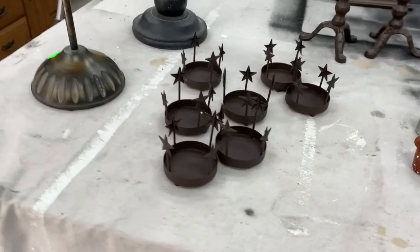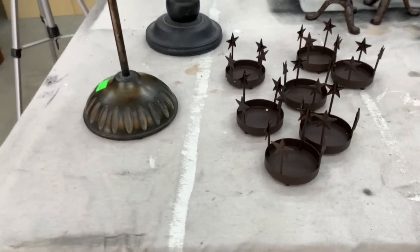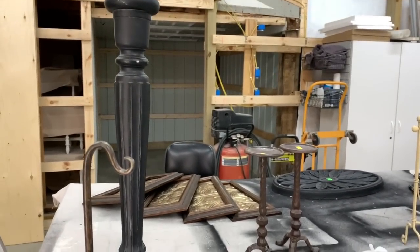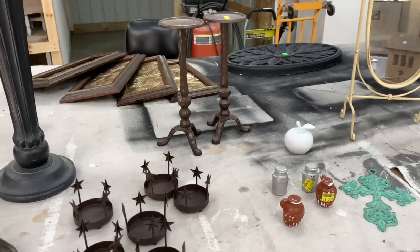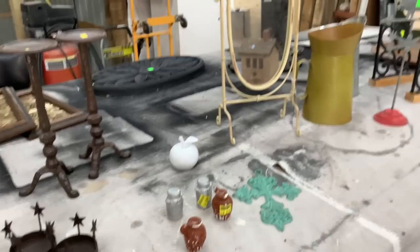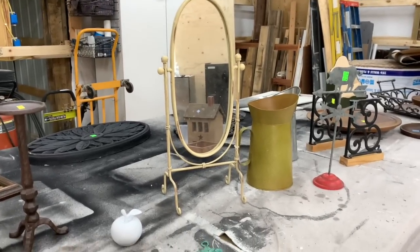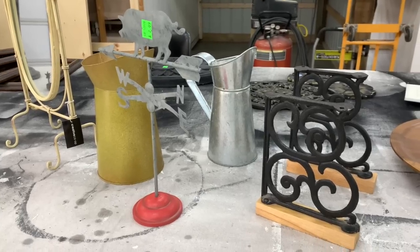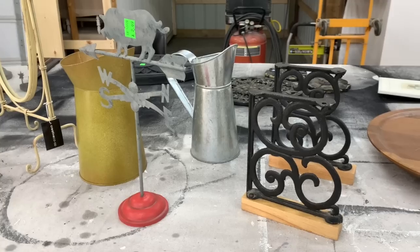I started off with the wall decor, and now I'm going to my metal pieces. This is some of the stuff that I am going to be making over to resell. It's easier for me if I separate it out by pieces. I still love that bird mirror, and it helps me figure out how to organize, what I'm going to do with each piece and how I'm going to tackle it.